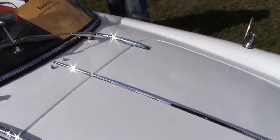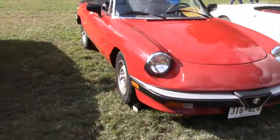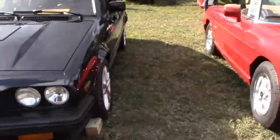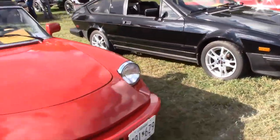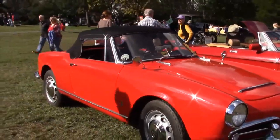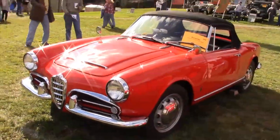There you go, 1959. Beautiful. And we'll just go on down the line here, why not? So there's a lot of Alfas. GTV6 here. Another beauty, late 50s, right? 57, I don't know, what is it? No, it's actually a 1964.